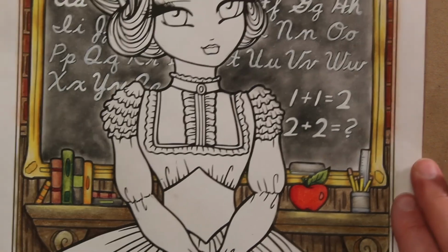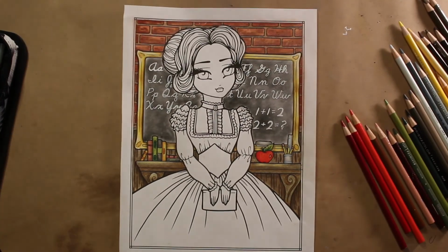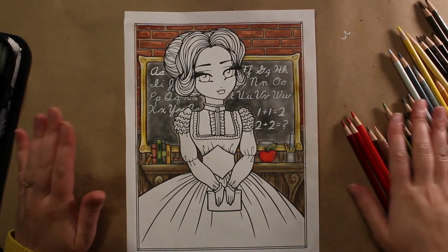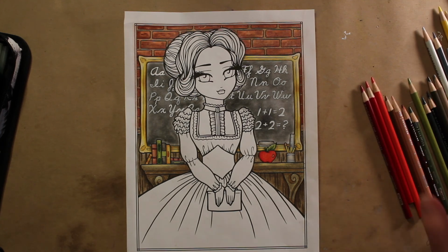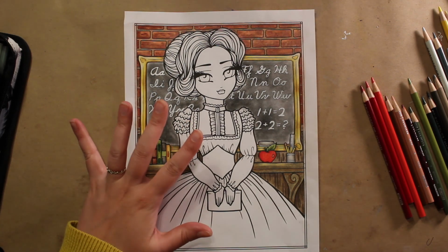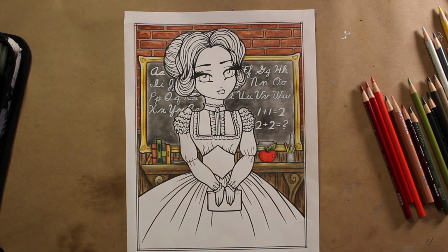Let's pull out and look at what we have for a background. What we've accomplished today. Ooh, I like that. I like that a lot. I think that was great to just focus on the background and see what we can make of it. I really like the way it turned out, and I know that when we do her next week, it will really come together.